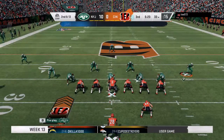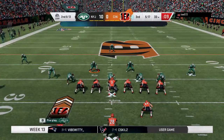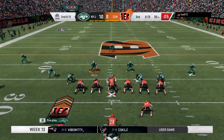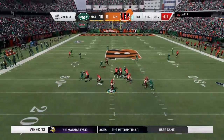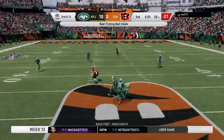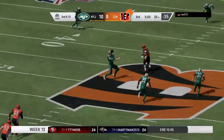A 3-yard loss to start the drive. They'll look to make that up and then some on 2nd and 13. Under 10. Check your hot read. They just do get the playoff as he'll look to throw. No, he almost had it. Already with 1 interception, just missing his 2nd there.